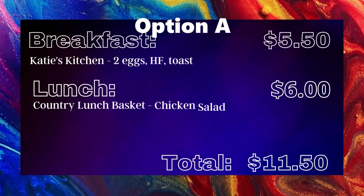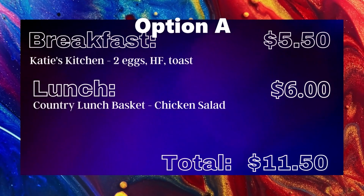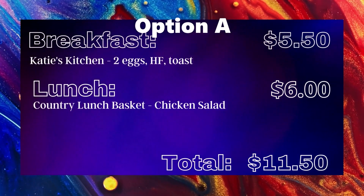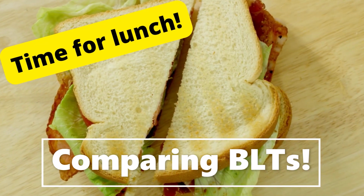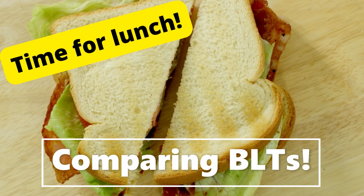Okay, our running total for the day so far is $11.50 for breakfast and lunch in Lancaster, which means we have $18.50 left over. And now we're going to look at a few more places and compare their BLTs so you get a good idea of the different prices of this sandwich around the county.